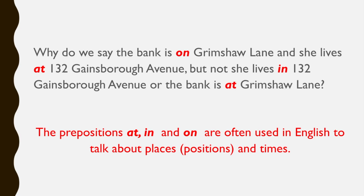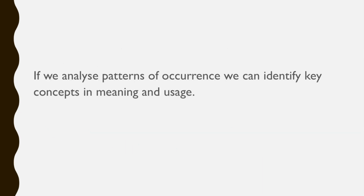Why do we say the bank is on Grimshaw Lane and she lives at 132 Gainsborough Avenue, but not she lives in 132 Gainsborough Avenue or the bank is at Grimshaw Lane? The prepositions at, in, and on are often used in English to talk about places, positions, and times. If we analyze patterns of occurrence, we can identify key concepts in meaning and usage.